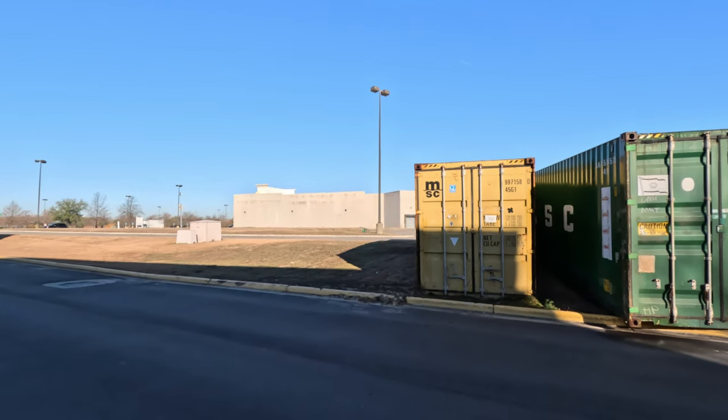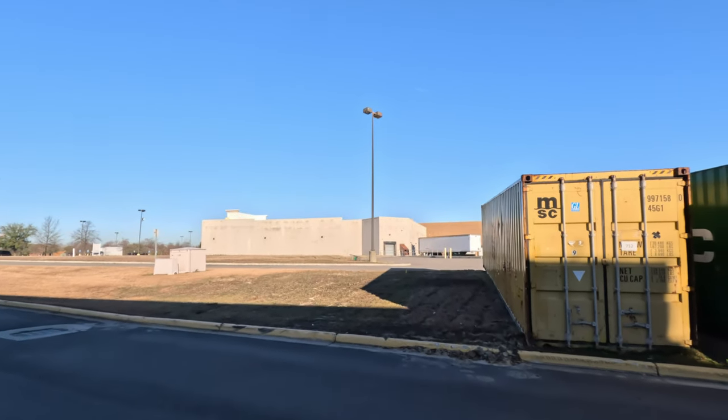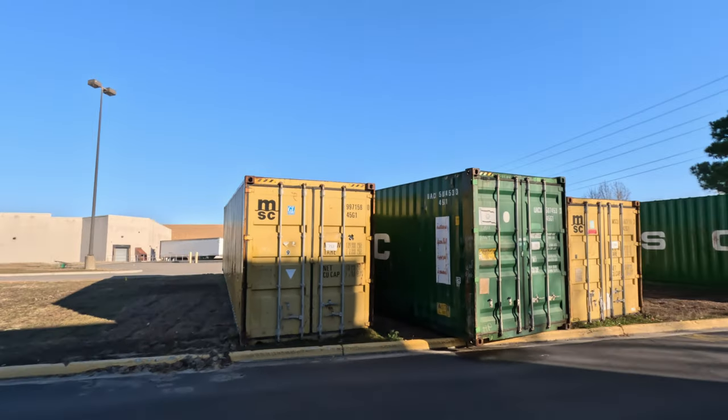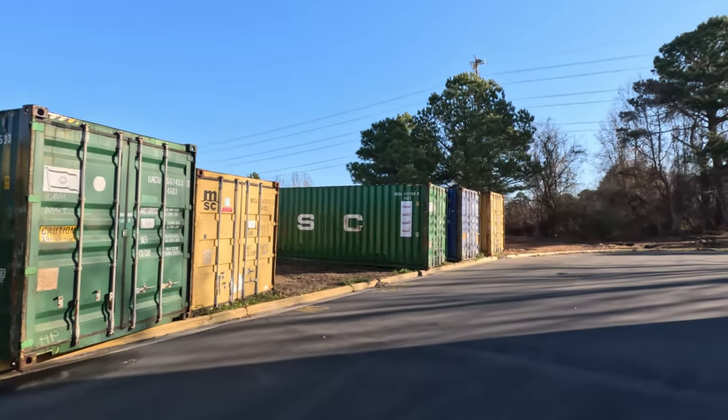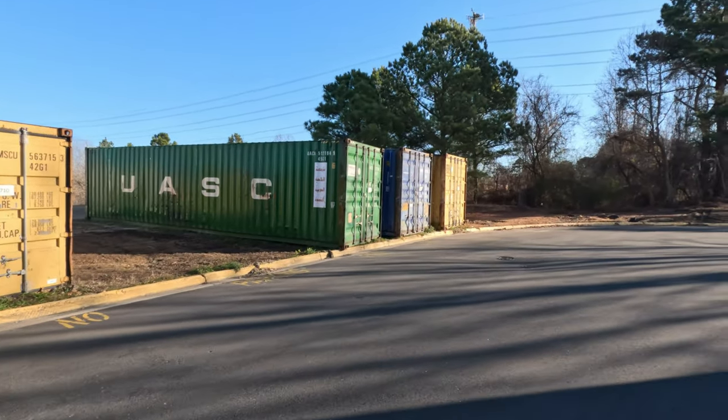I'm trying to think if there's anything else here I wanna get. Probably that pole, just that singular pole. I gotta get one of those. I have a collection of them. So yeah, let me show you the photos I take of these cool boxes here.